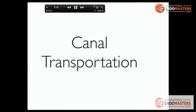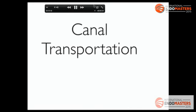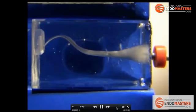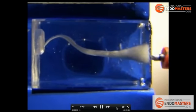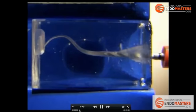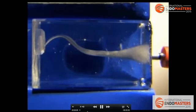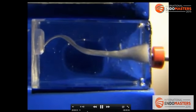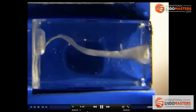Why? Because they go first working just in the coronal part, then in the middle part, and after that they go to the apical third. Here we can see that when we work with a big file, for example, this one is a 25.06, and we go many times in and out, like in the video, we are going to do a canal transportation in the exterior part of the canal.